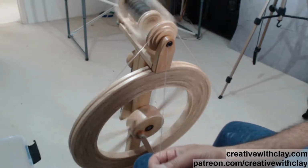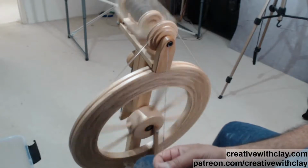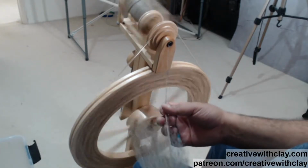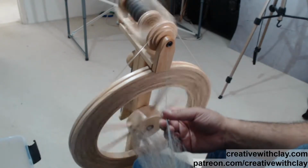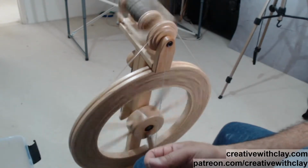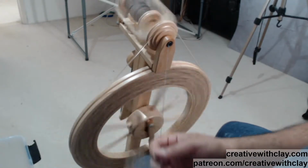Is anyone else spinning for Tour de Fleece, or just spinning for the fun of it? I do spin for the fun of it too.